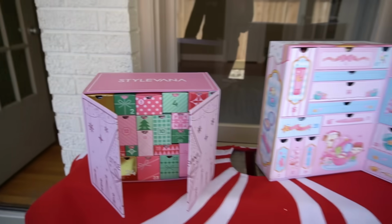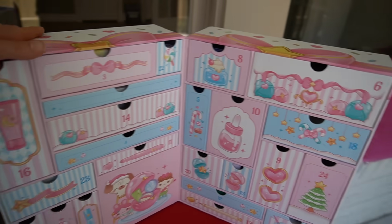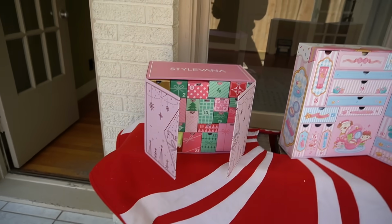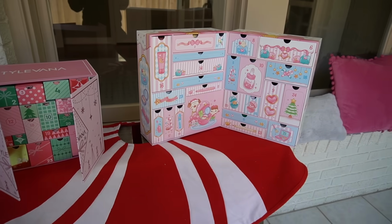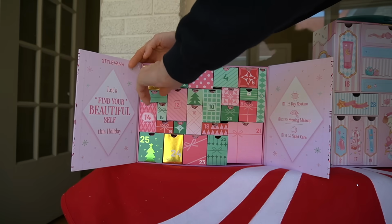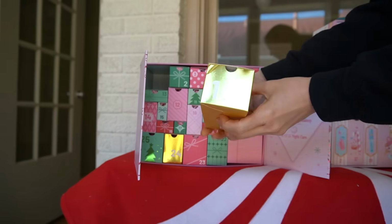These are gifted to me, and it's my tradition on the channel to unbox them in the vlogs as we go along, because that's what we do. So I think today I'm gonna do the first 7 days of Stylevana, and then in tomorrow's vlog on Sunday, you will see me unbox the first 7 days of the YesStyle calendar. Let's get it started. Day 1. Ooh, it's a long box.